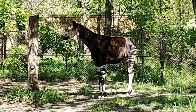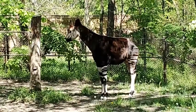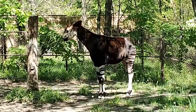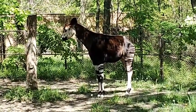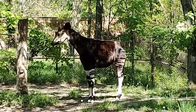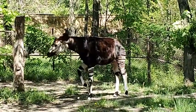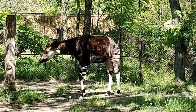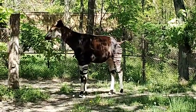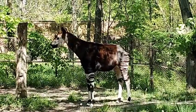And so it's different than a true horn. It's actually part of their skull, so the base of it is bony, and then it's just covered in hair. So that ossicone is something that only the giraffid family has. And in Okapi, only male have ossicones, as opposed to giraffes, in which both males and females have ossicones. And so the males will use those when they're competing with other males for territory and for access to females. So they have another feature that they share with giraffes.